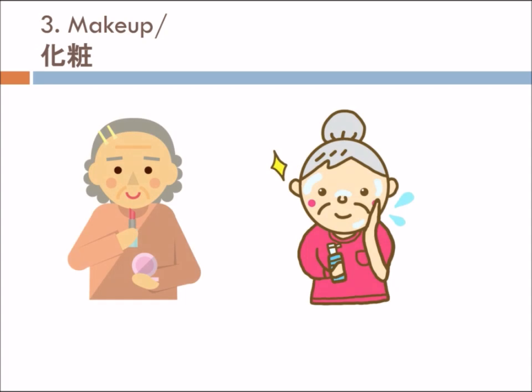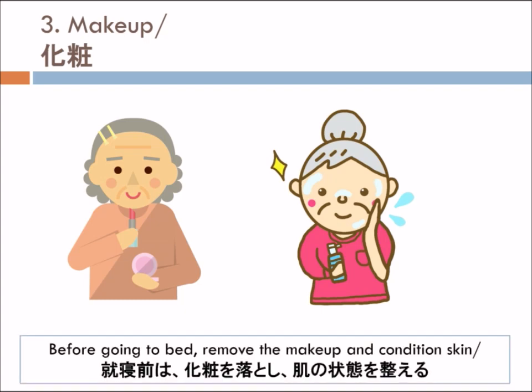3. Makeup. Putting on makeup is an expression of individuality. Before going to bed, remove the makeup and condition the skin.